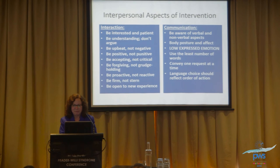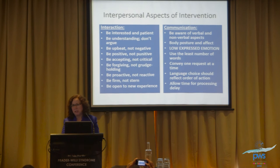Language choice should reflect the order of action. If you do have to give more than one directive, make sure that it's in the order that it's supposed to be. And please remember that our guys are not good at remembering more than one thing. And in fact, when they are preoccupied with something, they're going to be less able to focus on what you're asking them to do. And allow time for processing to delay. Because our guys do have processing difficulties, which can add to listener fatigue and cause difficulties with interpersonal interaction, especially with social skills.